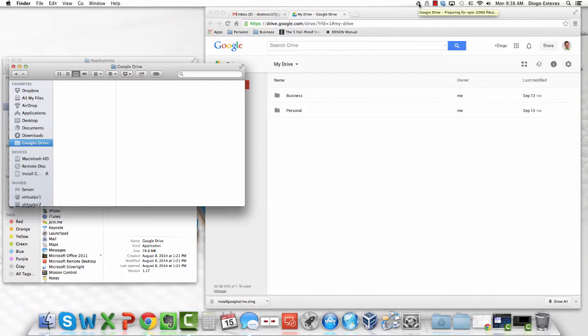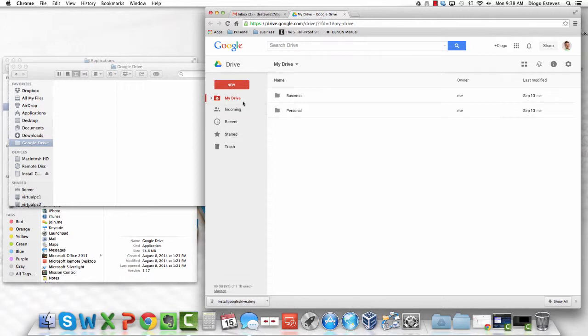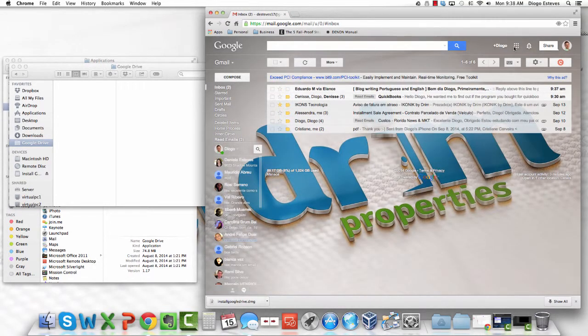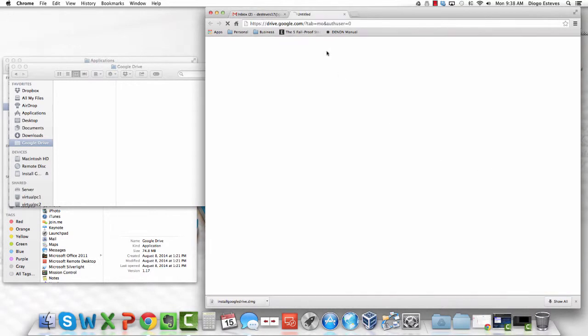If you go up top and you click on here, you're going to see that it's preparing to sync. Now, with my folder, so far that I can see on my other computer, I have about 50 to 60,000 files that I'm syncing up. So it's going to take a little bit of time to download everything. You already have access on your online account, on your cloud account. So like I showed you before, we're going to close this again. To access the cloud account, you go to the little squares, Drive.